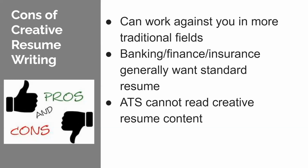The other big negative of it is the ATS, your applicant tracking systems, which is basically software that a lot of organizations will use for a first-level screening of your resume, where they put it through and look for the keywords they had emphasized in their job description and certain things like that, where the computer can do that initial read for standard resumes and say these are the ones you should really spend your time looking at, right? Now when you do a creative resume, those ATS systems can't read that content, so that could get you spit out.